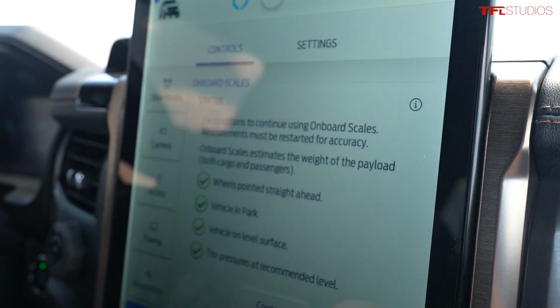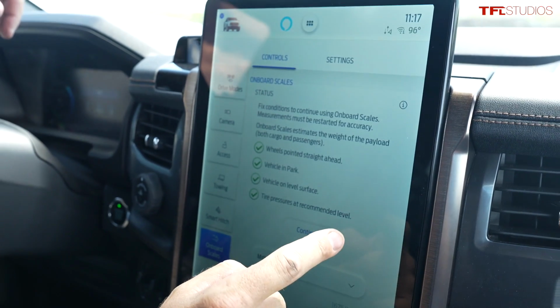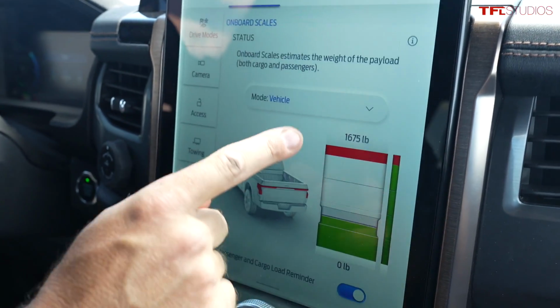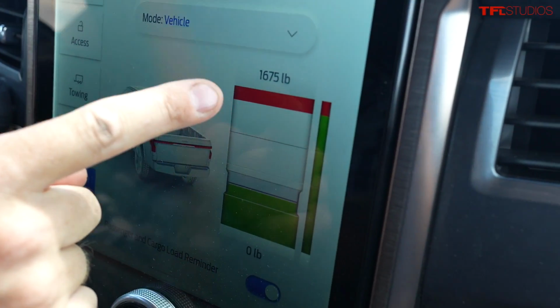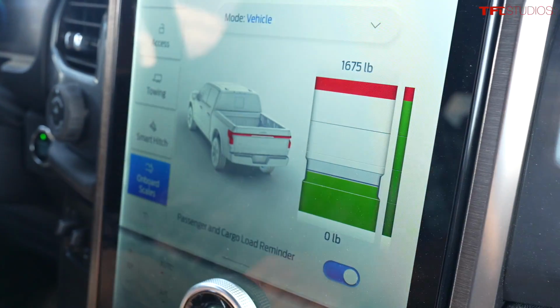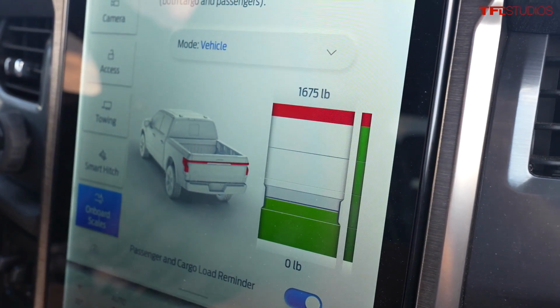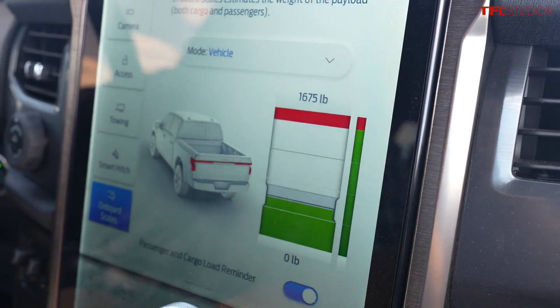Nice. Status. Vehicle is in park on level surface. Yes, all that is true. And look at this number. My maximum payload in this extended range Lariat model F-150 Lightning is about 1,675 pounds, which is, by the way, Max, a lot more than you have in that Rivian.